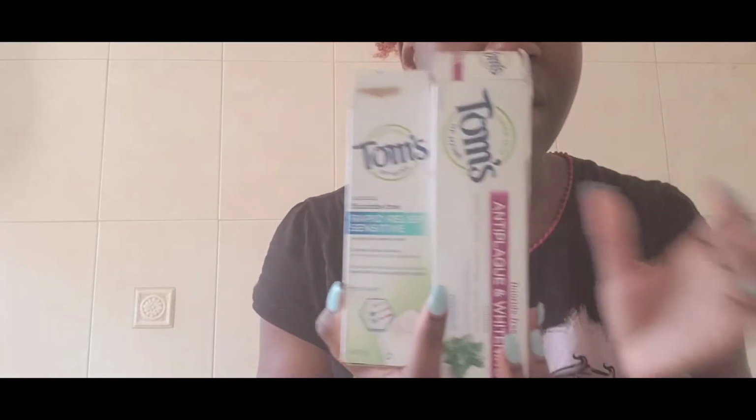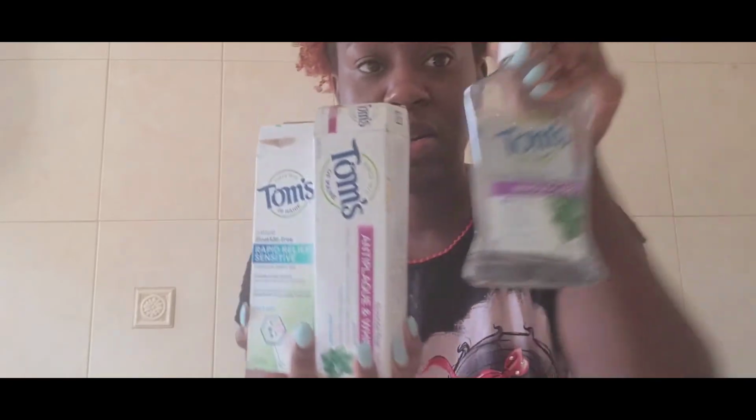First, I'm going to brush my teeth. This is the natural brand that I use, and also the mouthwash.